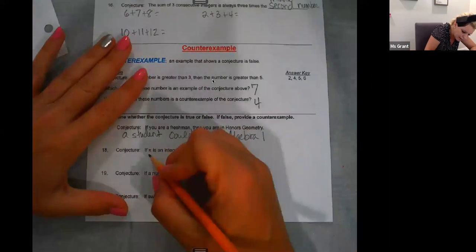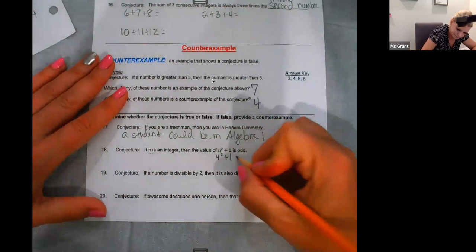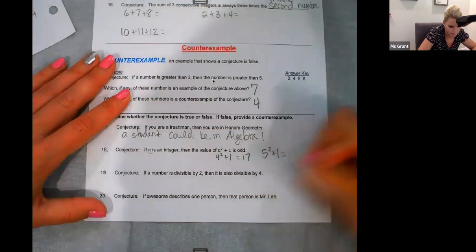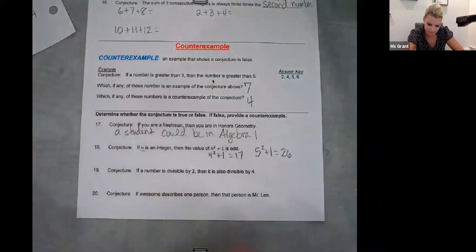Okay, we're almost there, guys. Conjecture. This is just a random number. If n is an integer, then the value of n squared plus 1 is odd. Is it true that n squared plus 1 is odd? So try some samples. 4 squared plus 1, 16 plus 1, that's 17. Well, how about 5 squared plus 1? That makes 26.